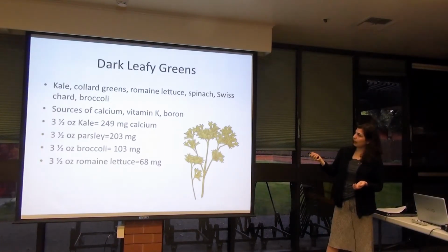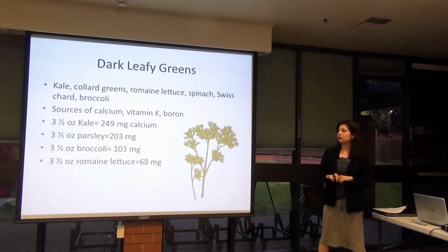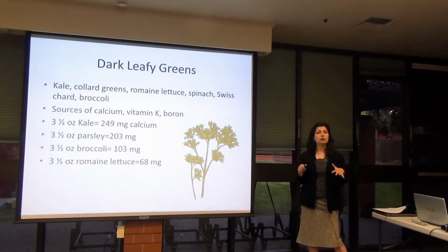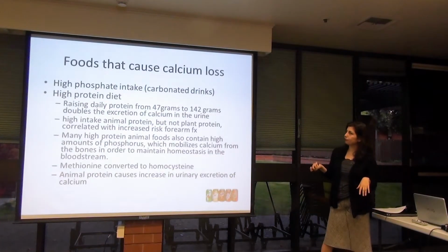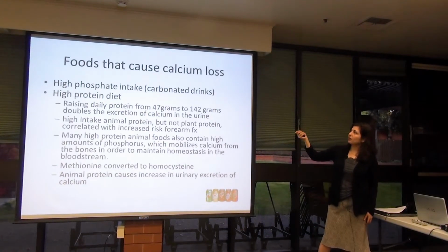So dark leafy greens again. If you look at numbers, just 3.5 ounces of kale gives you 249 milligrams of calcium. And same thing with parsley, that's not too far, 203 milligrams. Broccoli and even lettuce, surprisingly, is high. So eat as much of these nutrients as you can. We'll talk about how many milligrams you should get through diet and also through supplements coming up.